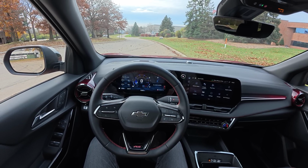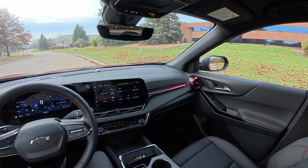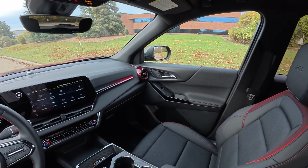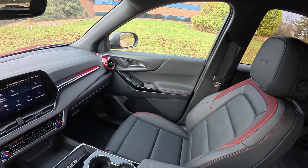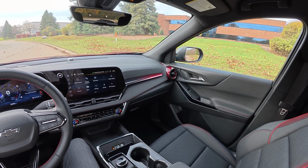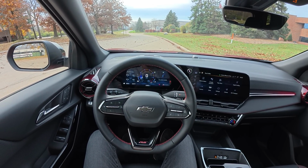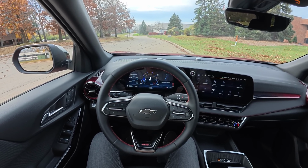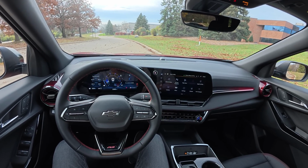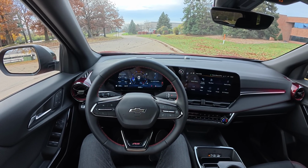Today we're driving the all-new 2025 Chevrolet Equinox RS all-wheel drive. This starts at $35,000. As tested, this is $38,875 with a couple of options. It's rated for 26 miles to the gallon combined. We have a 1.5-liter turbocharged four-cylinder that makes 175 horsepower and 203 pound-feet of torque. That engine is mated to an 8-speed automatic transmission.